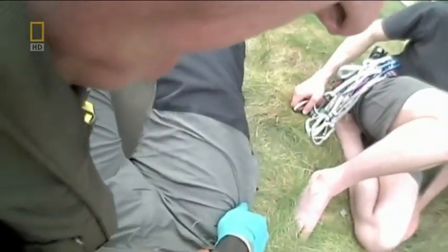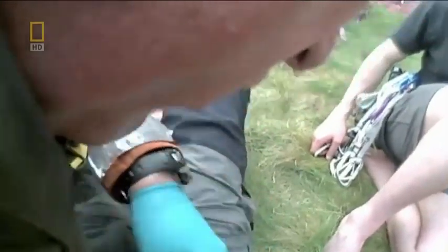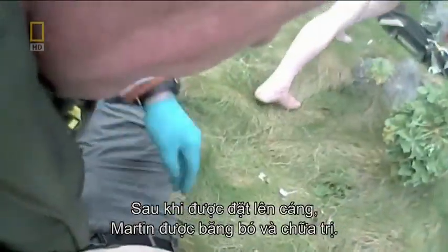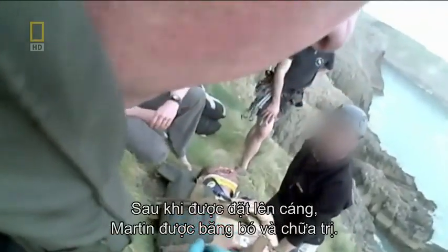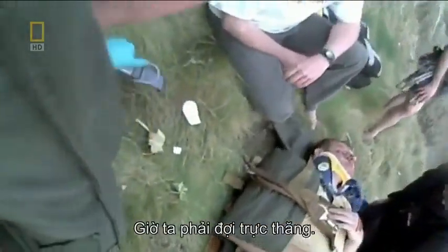Go. One. Go. There we go. Okay, Mark. Okay. That was a good little manoeuvre there. Right, Martin, you're in now, mate. After carefully being transferred to the stretcher, Martin is strapped in and secured. All we can do now is just wait for the aircraft, really.